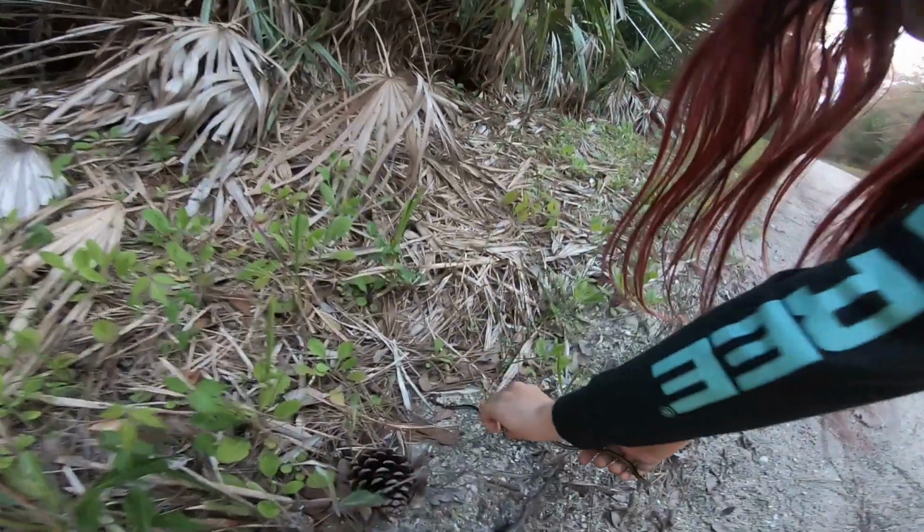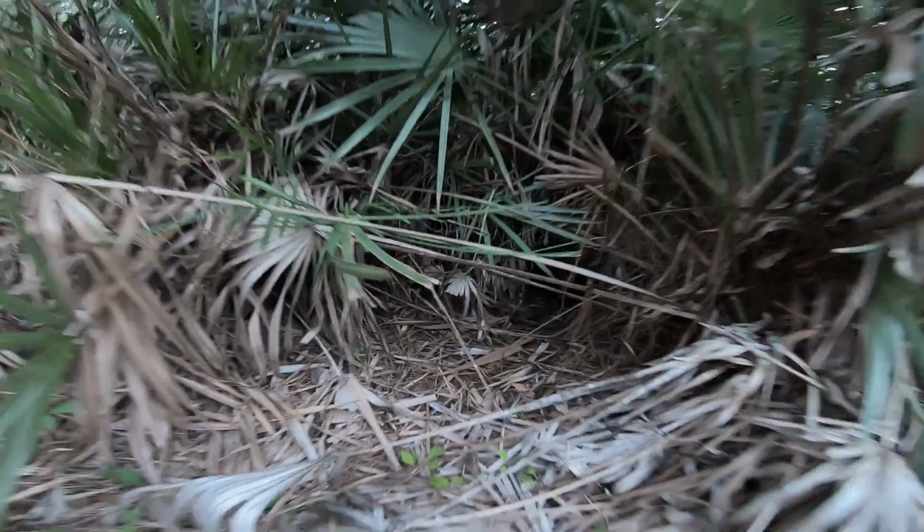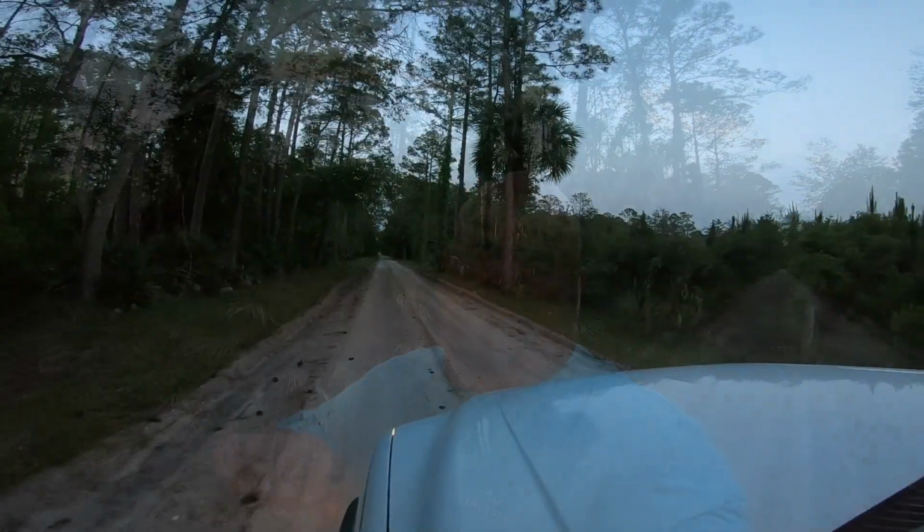All right, here he goes. Boy, he is fast, lightning fast. Y'all, we're not even 10 minutes into this, and we've already seen two snakes. I wasn't expecting to see any pygmies because we were getting a late start, and as soon as we get on the road, we see a pygmy, and not even 5 minutes later, we see a ribbon snake. Very happy right now.